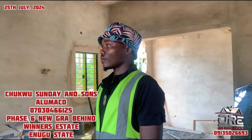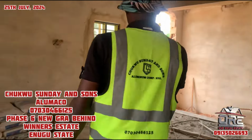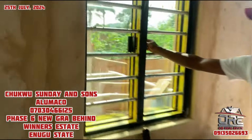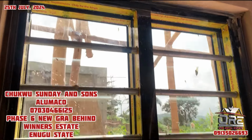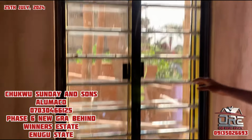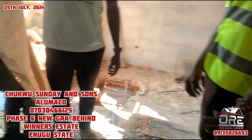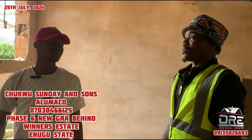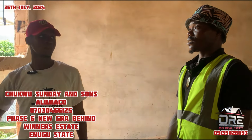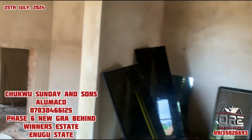Okay. So is there another size of window that we need to see here? Like this one now, what size of window is this? This one now is 900 by 12. So this is how much? This one is up to 115,000, both with the buying, installation and with the protector. So what if you don't pay with protector, how much will you charge? 110 without protector. With protector, 115. Okay. Show us some of your works you've done here again so we can show the viewers.